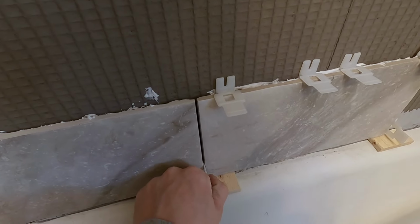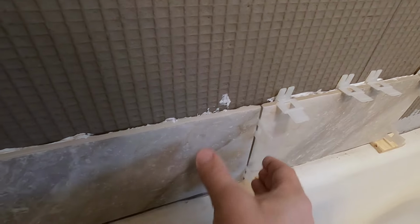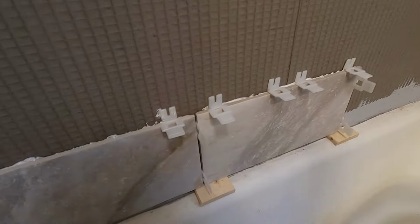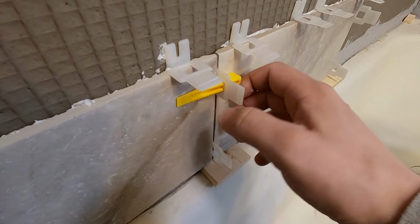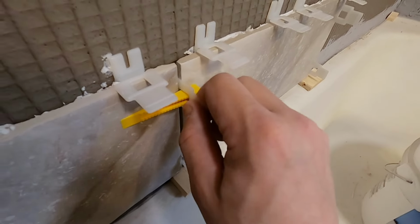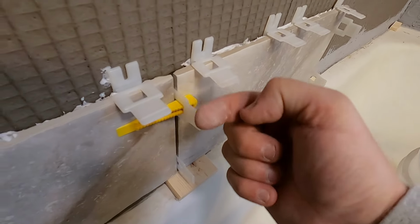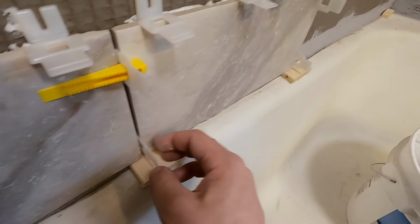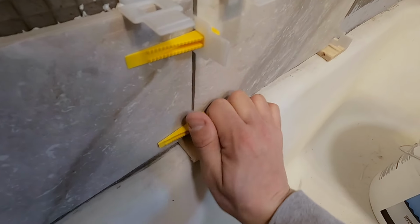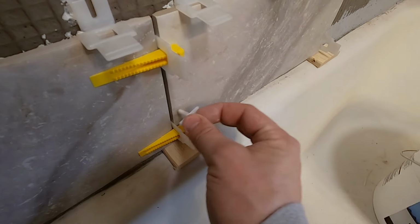If you missed one, you can slide them in like that, right behind. And then make sure that's set. So this is how they work. Take your little wedge, just put it in here, wedge it tight, and that wedge will sandwich that together and make these tiles nice and even. Same thing down here. That's it. Again, keep an eye on your spacing.